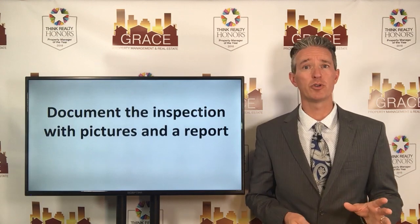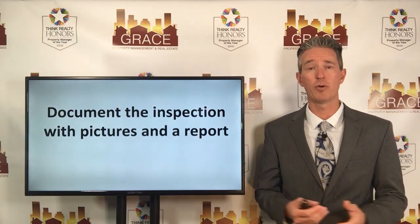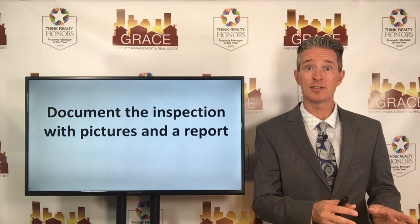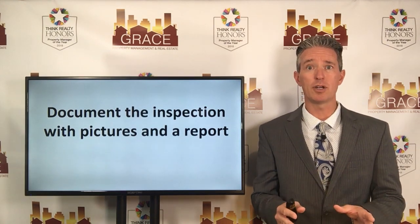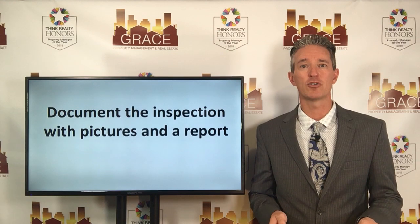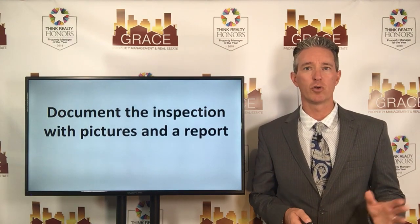The last thing we want to make sure we're doing is documenting that inspection with pictures and then completing a report. So when we go in there, we're taking pictures of every room. We're documenting conditions. Why? To protect the tenant from damage that they shouldn't be responsible for, to protect the property, to protect us as the landlord. We want to protect everybody. This is simply a good clarity thing to do to make sure that everybody's on the same page, that nothing is being neglected over the short or long term.